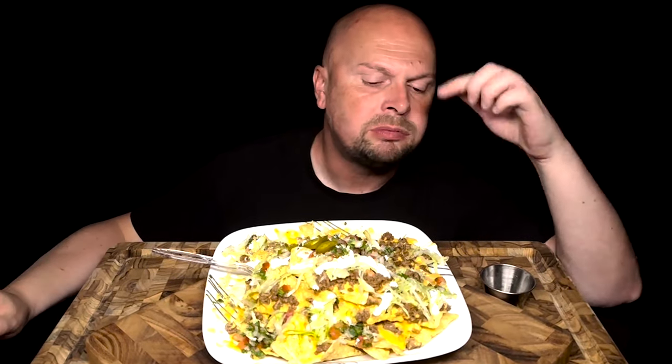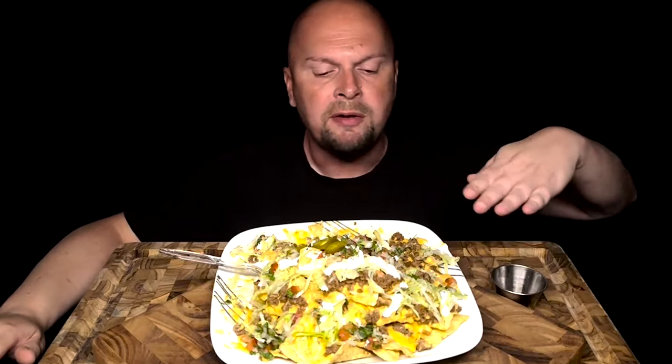So how you do it? You can make the meat however you want. We put a small layer of chips at the bottom. Nacho cheese. Some meat. Another layer of chips. Some nacho cheese. More meat. And a final little topper of chips. And nacho cheese and more meat.